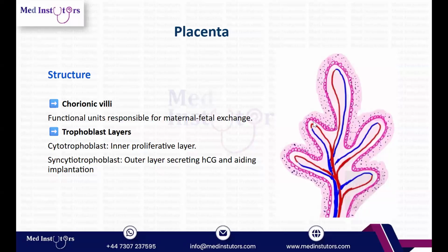Below that, in this pink color, you can see it is the trophoblastic layer. It is further divided into cytotrophoblast, which is the inner proliferative layer, and the syncytiotrophoblast, which is the outer layer creating HCG and aiding in implantation. And classically, these gestational trophoblastic diseases are the pathology which happens here in the trophoblastic layer, which includes cytotrophoblast and syncytiotrophoblast.